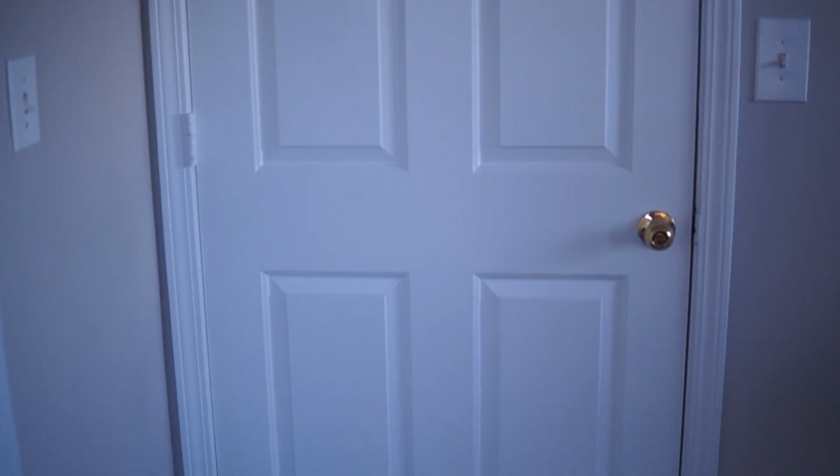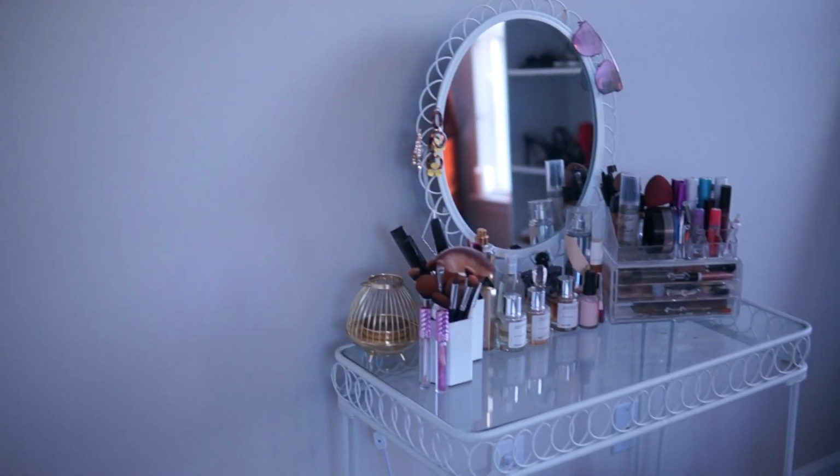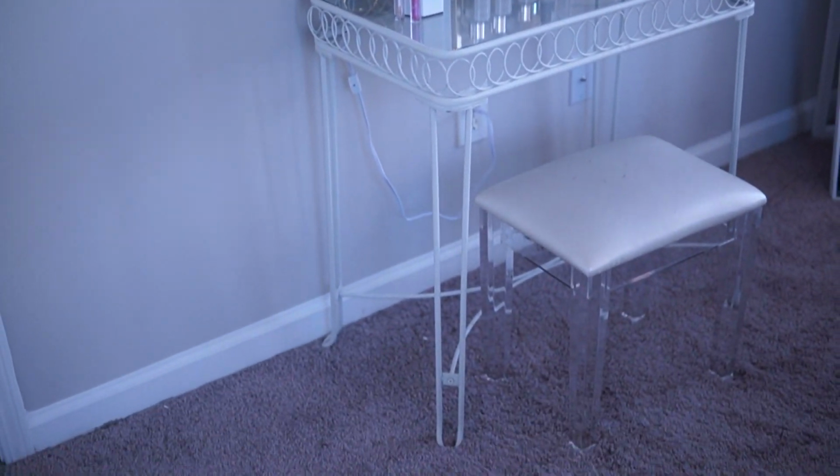So this is the back entrance of my door once you have entered it, and then over here to the side is my vanity, and I got this vanity from Urban Outfitters. Y'all, I love this vanity so much. I'll link it below if you guys are looking for one. But yeah, this is where I sit and do my makeup and get ready for the day.